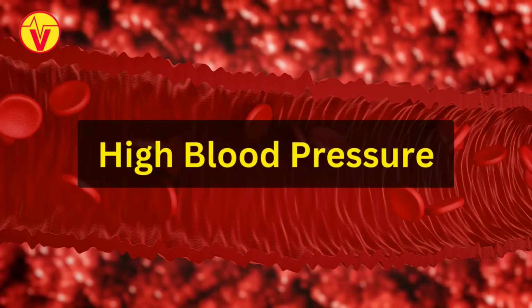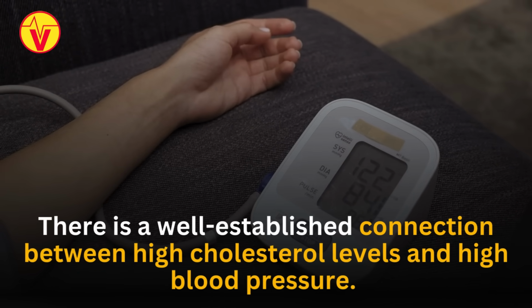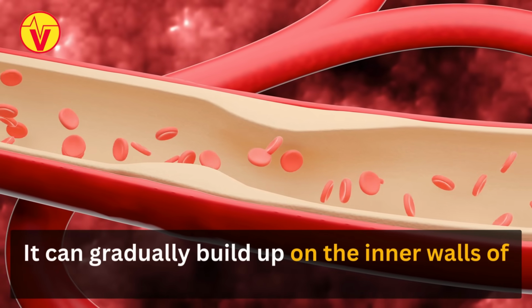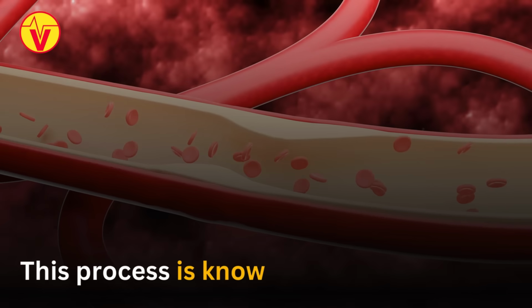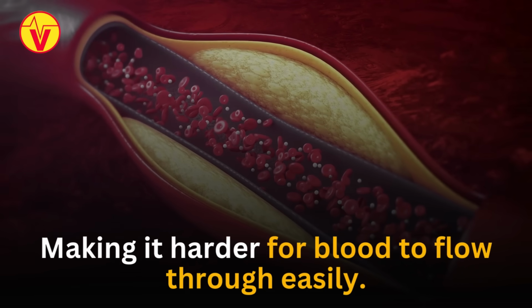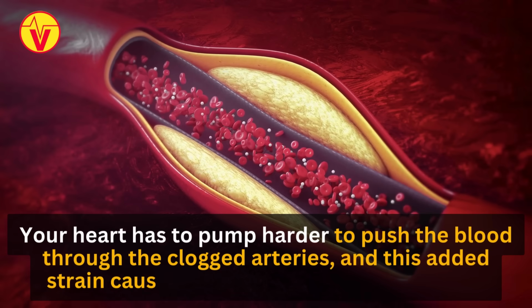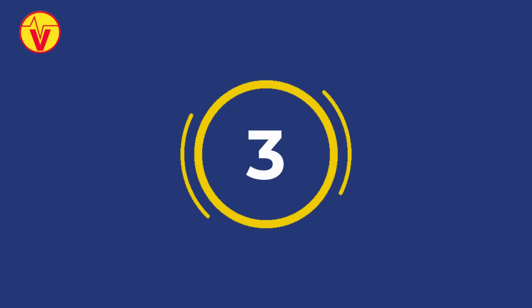2. High blood pressure. There is a well-established connection between high cholesterol levels and high blood pressure. When too much LDL cholesterol circulates in your blood, it can gradually build up on the inner walls of your arteries in the form of plaque deposits. This process is known as atherosclerosis. The plaque narrows your arteries, making it harder for blood to flow through easily. Your heart has to pump harder to push the blood through the clogged arteries, and this added strain causes an increase in blood pressure.